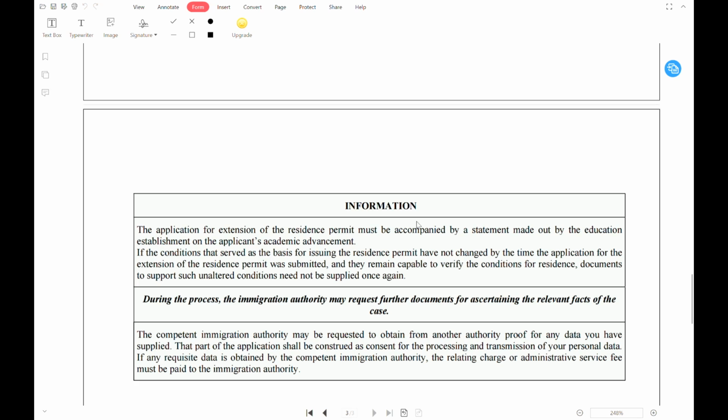So here is the section for completion by the authority. As you can see, don't touch anything here. The automated case number is not from you, it's from the embassy. When you go there, they will write your automated case number, and then here, paste your passport photo. Make sure your passport photo is very clear.